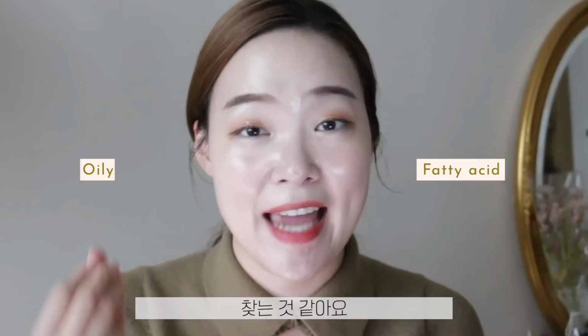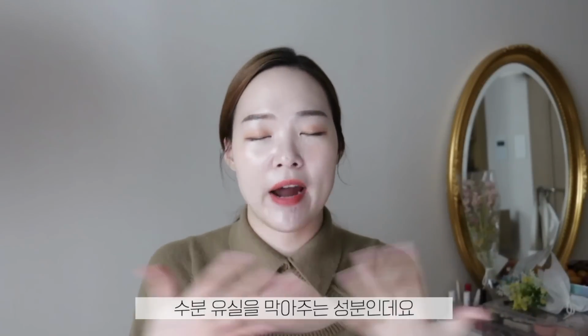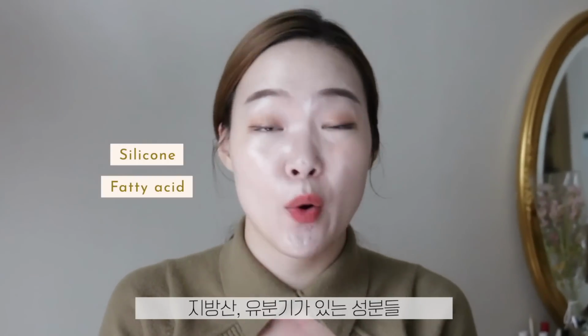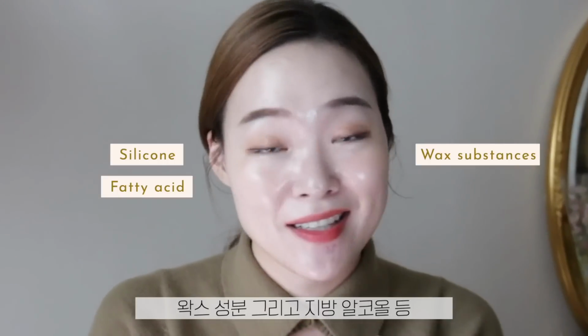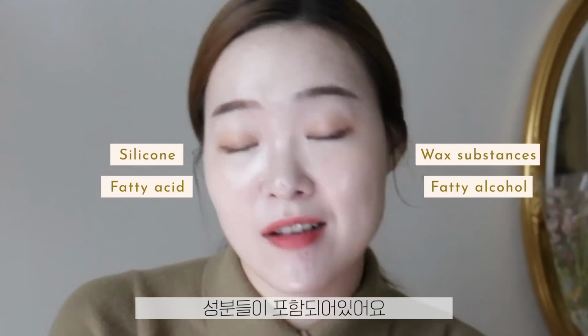So I think when it comes to the transitional period or the fall, I'm always looking for something that's a bit more oily, something that has a bit more fatty substance, and that is basically what we call occlusives. You guys are probably familiar. Basically, occlusives are any ingredients that hold and lock in that hydration, and these could include silicones like dimethicone, fatty acids, oily substances, wax substances, and also fatty alcohols, etc.